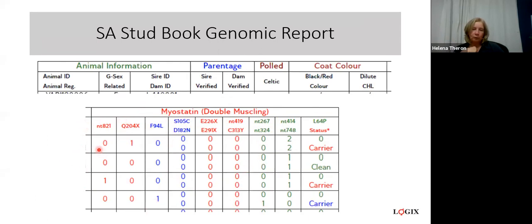So you will see this animal is zero for NT81, but he carries Q204X. So he's indicated as a carrier. Then you must see which one he carries. So he carries Q204X and not F94L. This animal is clean or normal. He doesn't have any of the severe double muscling genes. This one is a carrier of NT81, and this one is a carrier of F94L. If there were a double muscled animal here, you would have it too. Then you would know it's double muscled.